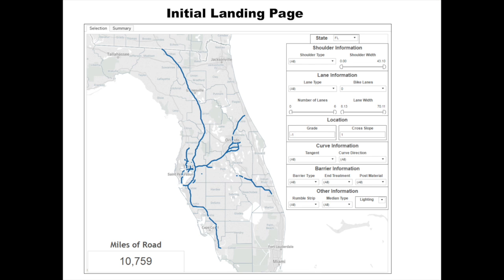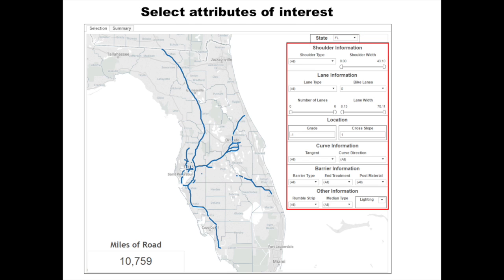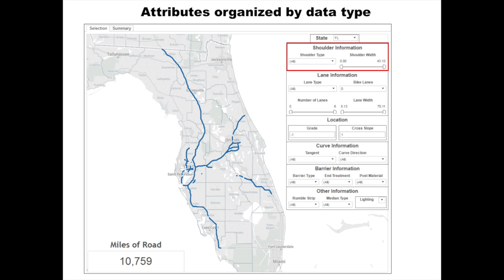So once you get to the tool, you get an initial landing page which just shows you the miles that were collected of roadways across, in this case, Florida. It gives you a number in the bottom left corner of the total number of miles, and then all of your attribute selections over here. So you would first choose which of the 6 study states you wanted to look at, and then you would enter what type of information. If a user was interested in, say, only locations that have left rumble strips and shoulder widths of so many feet for a specific research question, they could ask that question and get immediate results showing how many miles.